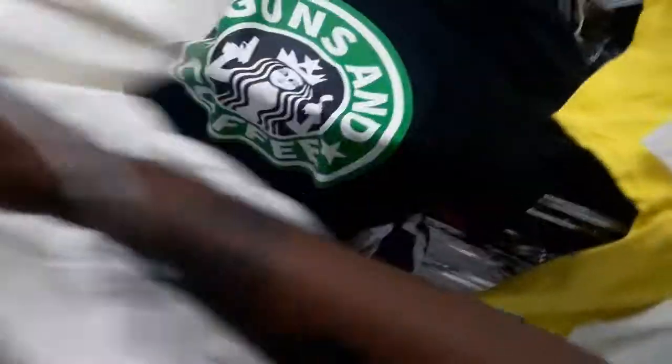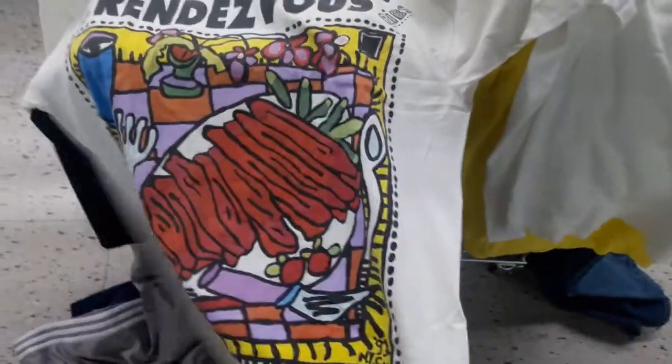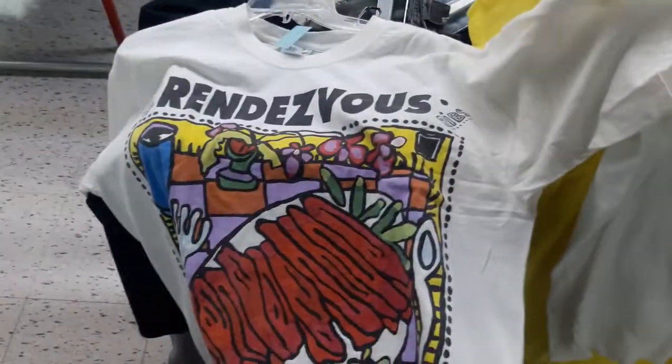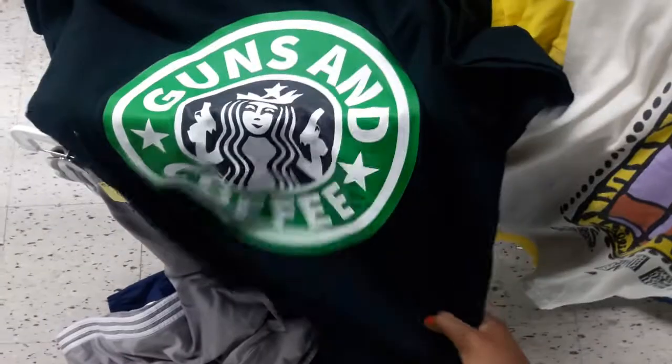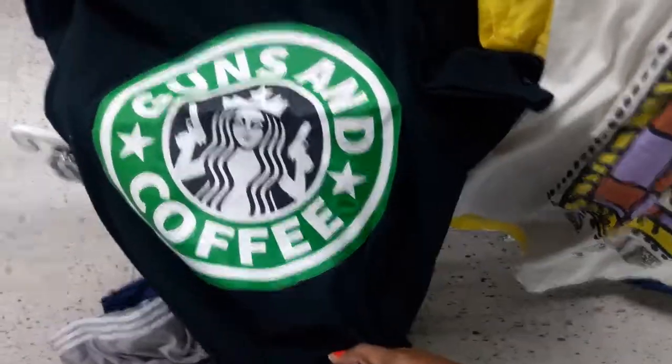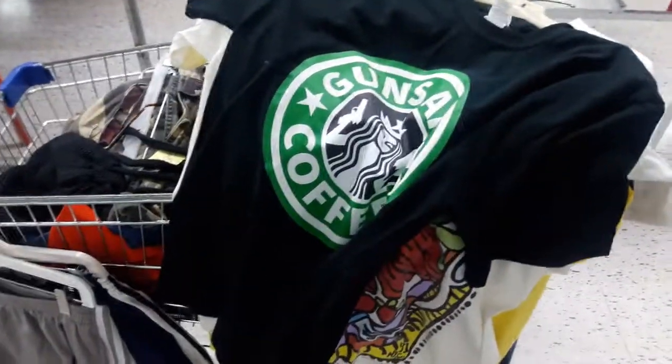Let's see what else. This gives me 80s vibes. Like, is this the 80s? Rendezvous ribs. It's just like ribs and this big graphic. I kind of love it. And then this, I have to show you guys. Is this outrageous or what? Guns and coffee? Like, it got out of control. So I found a whole stack of graphic tees, so I definitely think I got that point. And the Threads Obsessed colorway.